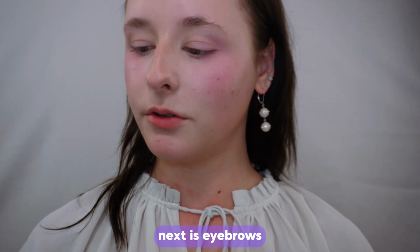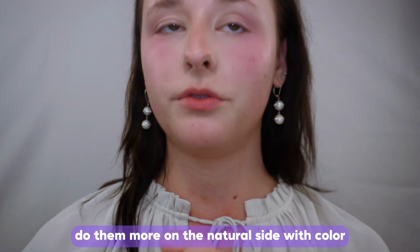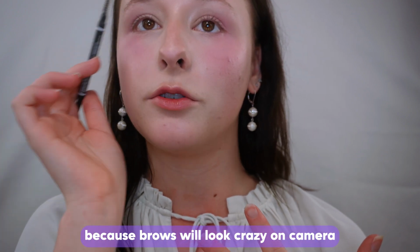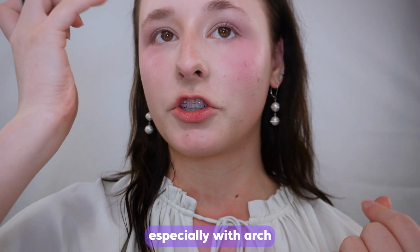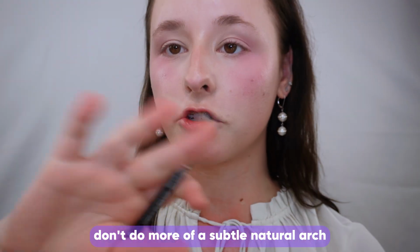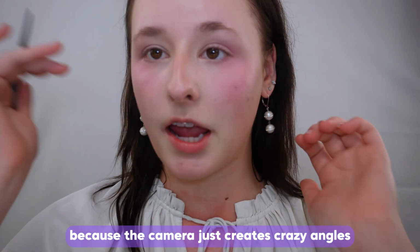Next is eyebrows. NYX Micro Brow Pencil in shade Cool Ash Brown. I want to do them not too harsh. Do them more on the natural side with color, because brows will look crazy on camera. They will look a lot harsher than they actually are, especially with the arch. Do a more subtle natural arch, because it will look a lot more harsh on camera, because the camera just creates crazy angles.